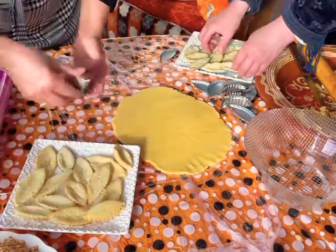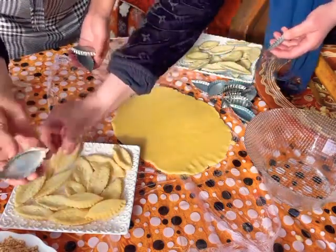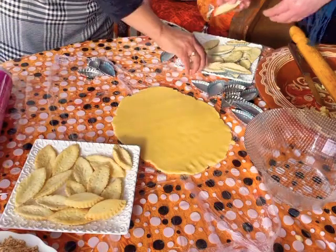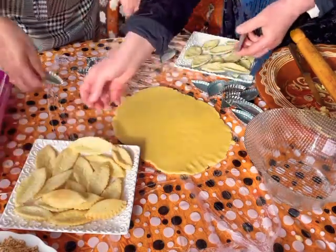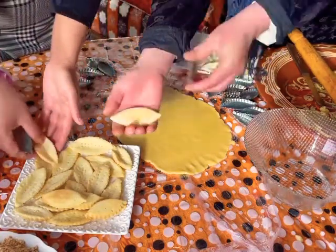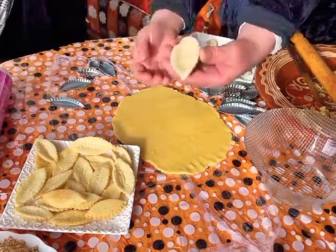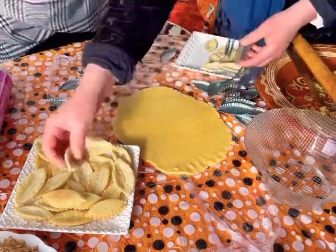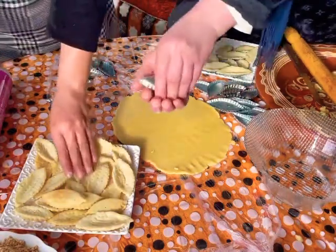You can see they are just golden around the edges and on the bottoms. You don't want them too dark or they will become too brittle as they cool. Because it has the butter, it's not gonna stick. Yes. That's what makes them come out so nicely.